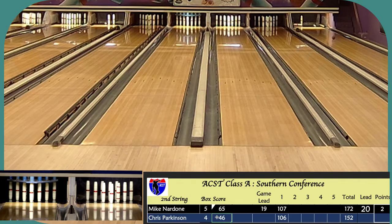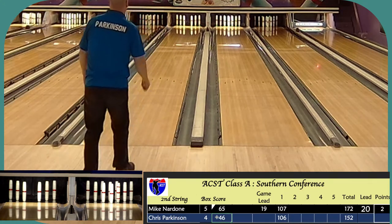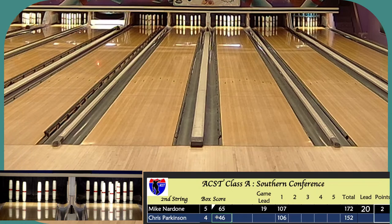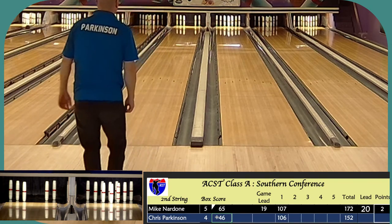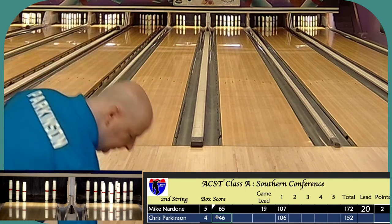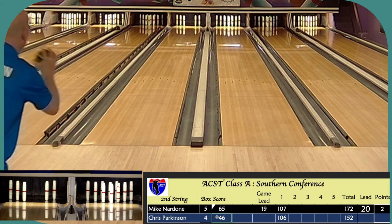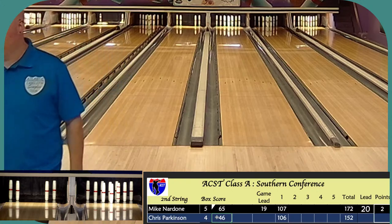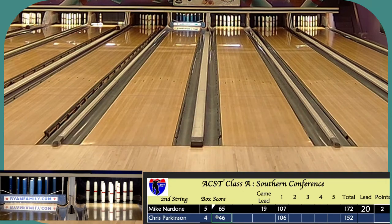We're wrapping up the top half of the second string, ACST Class A action. Chris Parkinson, boy, he's finding the center of the center. At the end of the first string, he needed a 10 to tie and a spare with a fill of one or better to win, and he threw his first ball right down the middle, hit the 1-5, was able to get a 9 out of it. Here he hit the pin he was aiming for all three times, just like that spare in the first. He's just chopping it through. He's hitting it too square, and it's hurting him.